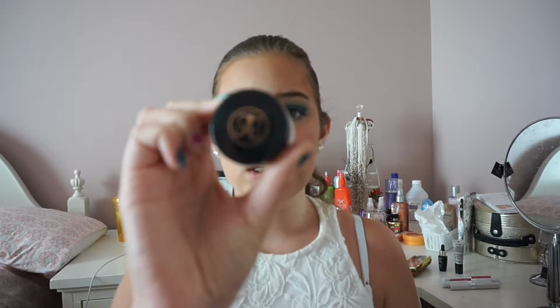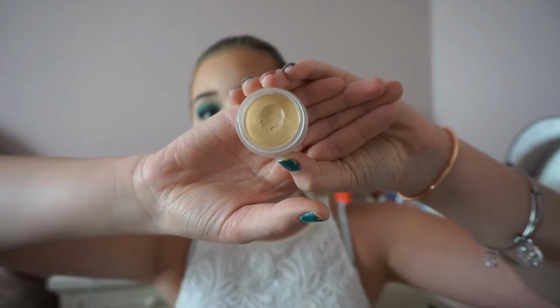But this month I have some clear-cut favorites that I want to share with you guys. Let's get into it. The first thing I have to mention is this Anastasia concealer, and I have it in 1.0, and it's just one of their potted concealers. I normally don't like concealers in a pot, but this one I really do like because it's so creamy.